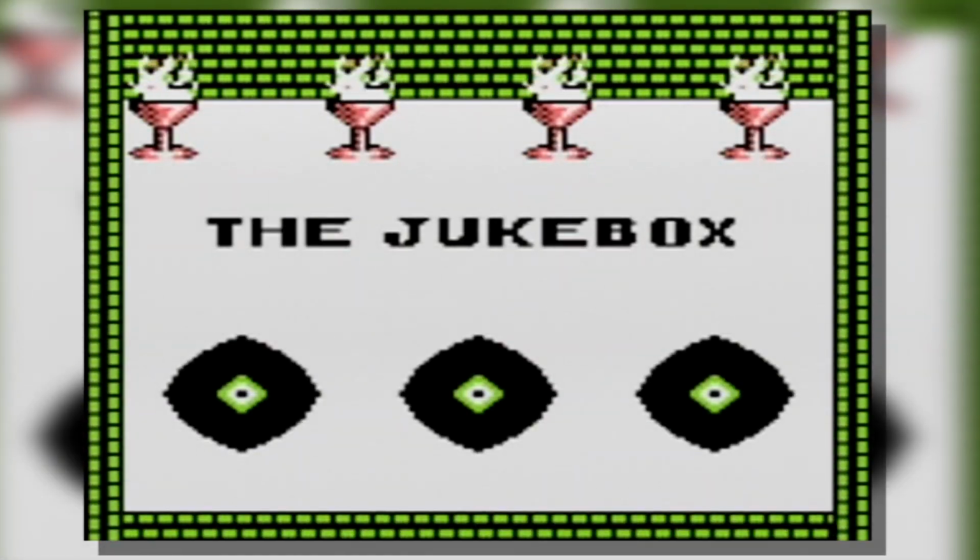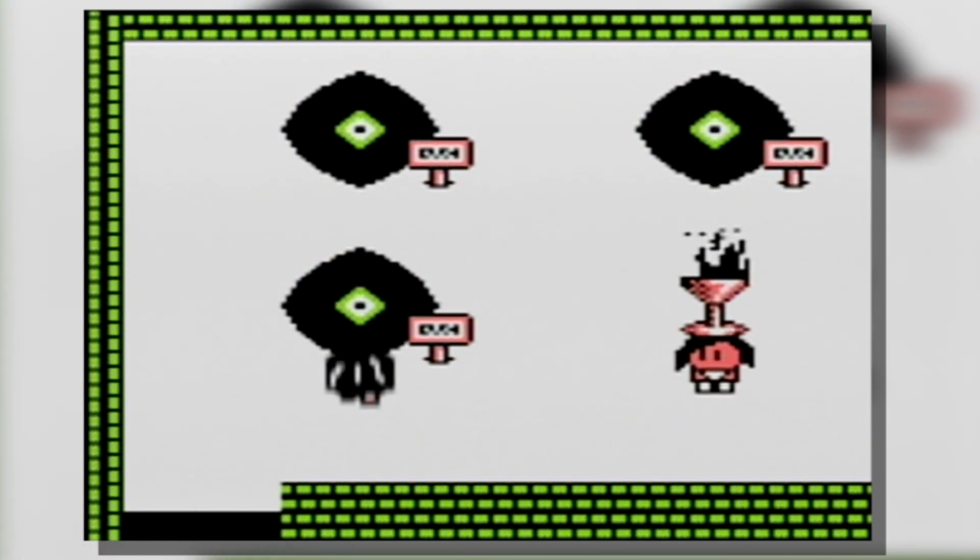When you finish all 5 levels, you unlock the Jukebox, which contains all 5 songs that you can listen to in any order that you want. There are also 3 bonus puzzles for you to enjoy as well.